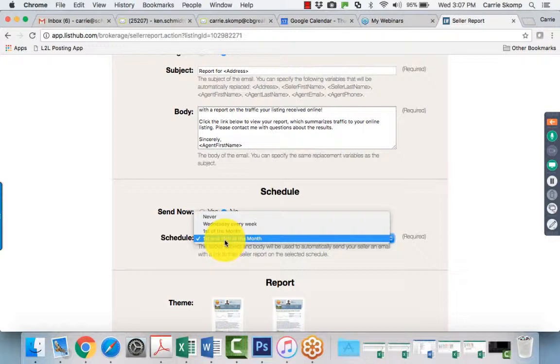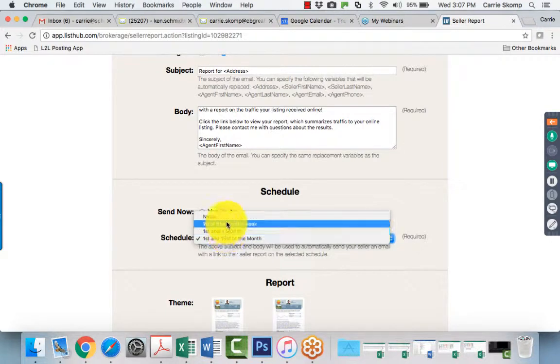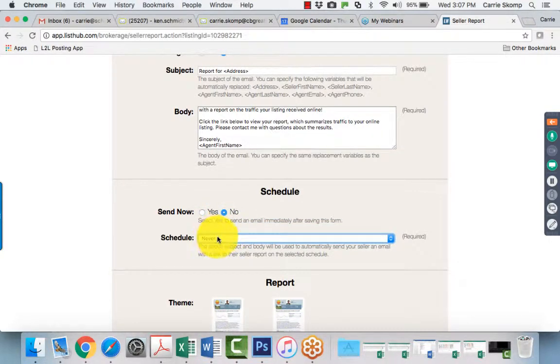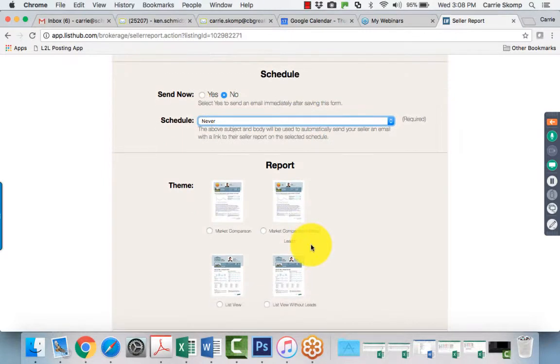So if it's a hot property in a demographic that you know is probably going to sell quickly, so it's going to be viewed a lot online, you may want to send it twice a month. If it's a property that's probably not going to be viewed as frequently, you probably want to just do it once a month. You can choose never, which might seem strange to you if you're scheduling, but the reason why you would pick never is if you're going to send it right away, but you don't want to schedule it in the future. You just want to send it one time.